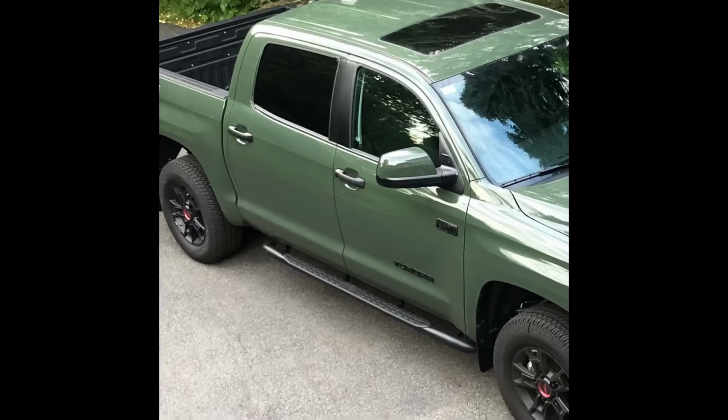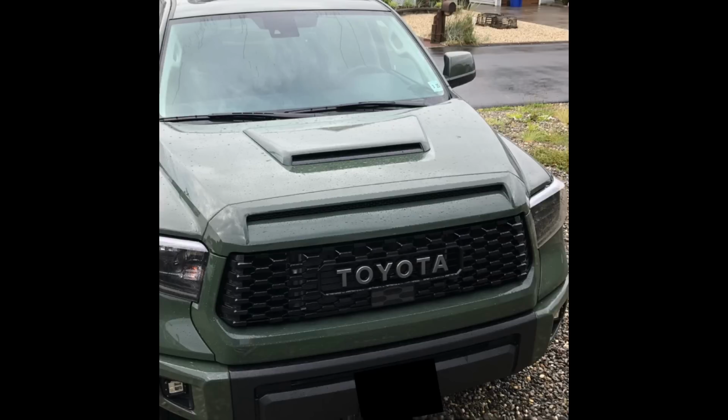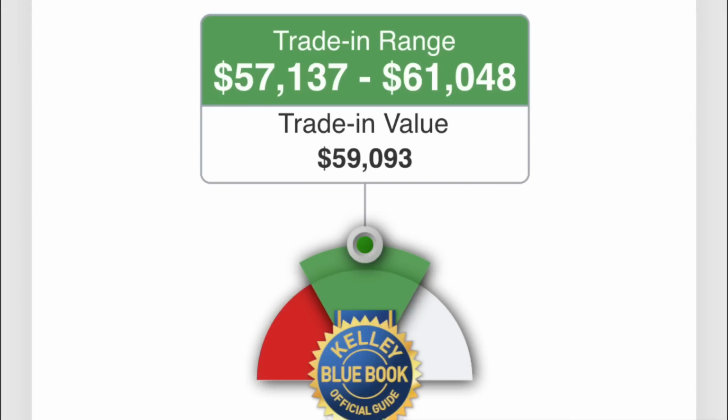So the value has increased, and that doesn't happen a lot of times with a vehicle. Even in regular times, the TRD Pro has always been great at keeping value. It's a special edition, limited quantity Tundra. A lot of people want them. There's not many out there to get usually. And when you have the special color, that also helps big time. But with everything that was going on, the value shot up on these vehicles. Supply and demand came into play. As you know, we walked the dealerships for a long time, and there just wasn't a lot of Tundras out there, especially TRD Pro. So back in November 2021, a 59,093 trade-in value for this vehicle. So instantly in the green.